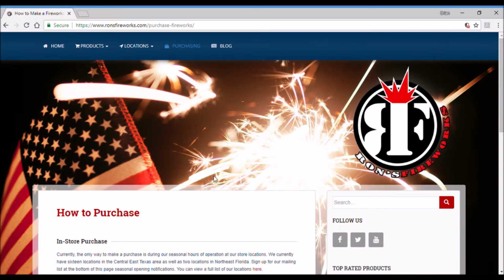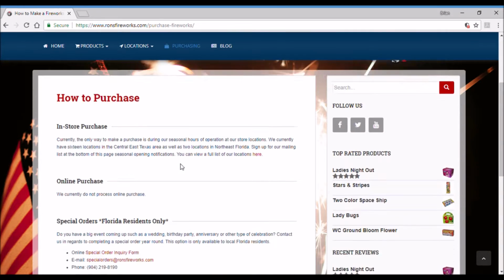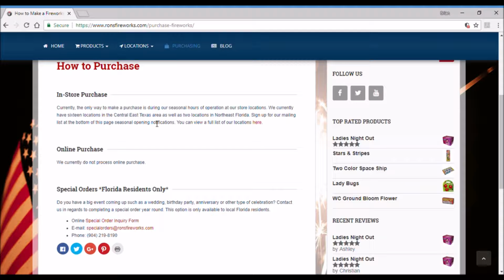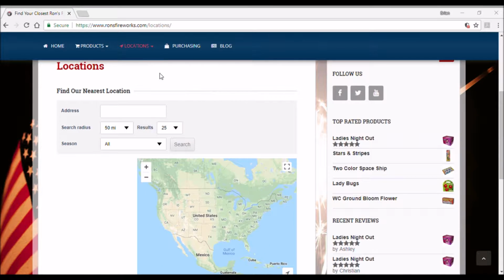I like that logo. Okay, well, first off, under purchasing, in-store purchases. During our seasonal hours of operation, our store locations: we currently have 16 locations in the central East Texas area, as well as 2 locations in Northwest Florida. Sign up for our mailing list on the page for seasonal opening notifications. You can view a full list of our locations here. Well, let's see, find the nearest locations. No, I don't want them to know where I'm at.